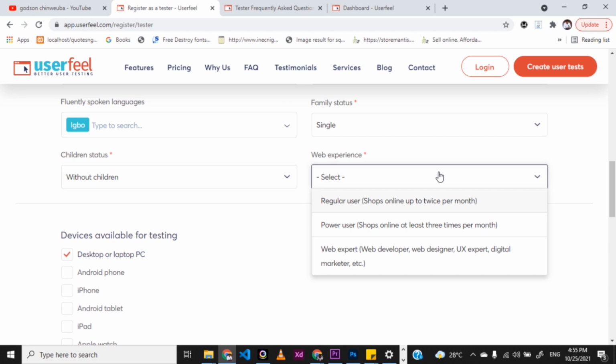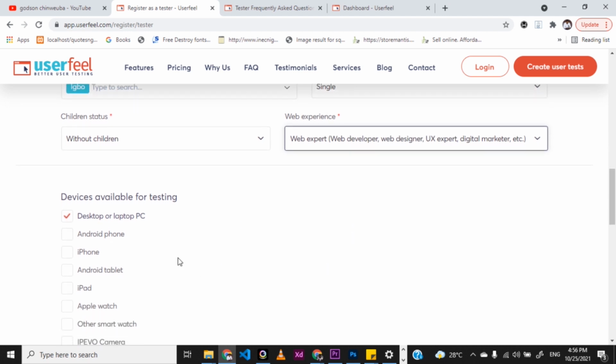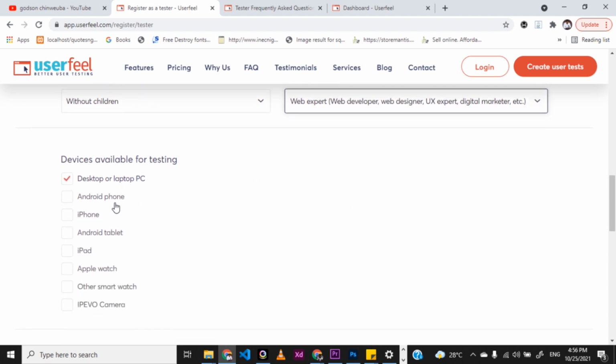Alright. Are you a regular user that just shops online up to twice per month? The power user that shops online at least 3 times per month. You are a web expert, maybe you're a web developer, a web designer, UX expert, a digital marketer, or whatever. You can put that up here. So for the novice watching this, I would just say just click on this one. For the programmers watching this or the UX engineers, you can select this. Okay, so whichever one you select, then just go ahead and continue.